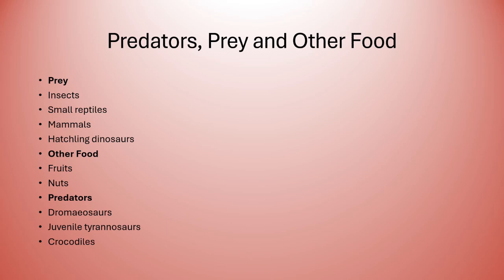Juvenile Tyrannosaurus would definitely be the ones hunting down Stenonychosaurus. Juvenile tyrannosaurs would definitely be going after prey of their own kind, very fast moving prey, like ornithomimids, some early pachycephalosaurs and oviraptorids, but troodontids are not far behind and are pretty much on the menu for juvenile tyrannosaurs. And of course, crocodiles. Crocodiles would definitely be around at that point in time, mainly in the summer months in the rivers and lakes, so yes, those would definitely be predators to Stenonychosaurus.